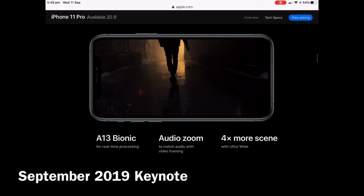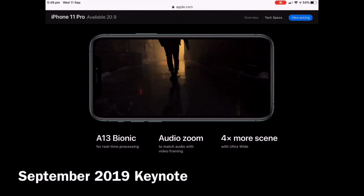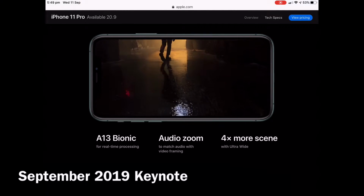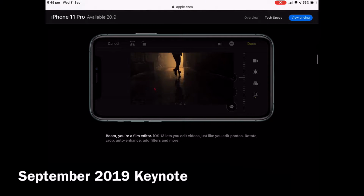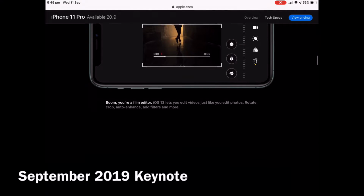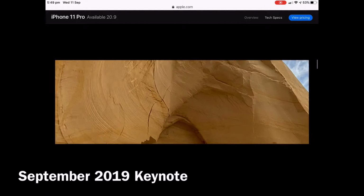So it has the A13 Bionic chip, which is a bit of an improvement over the A12 for real-time processing to match audio with video framing and 4 times more scenes with ultra wide. Boom, you're the film editor. iOS settings let you edit video just like you edit photos: rotate, crop, auto enhance, add filters, and more. Ultra wide, take it all in.